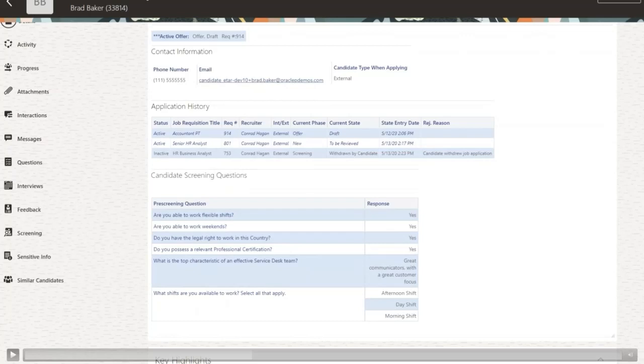Down below, we have a listing of all of the screening questions. In the case of Inova, they put a lot of emphasis on the responses that their candidates were providing in these questions during the time of application. So bringing those front and center was pretty critical, just so our recruiters don't have to navigate to another menu. They're going to be looking at it every day. Why not bring it right in front of them? So they're able to see all those screening question responses.